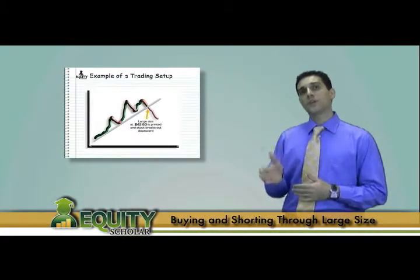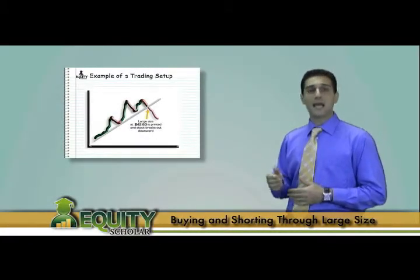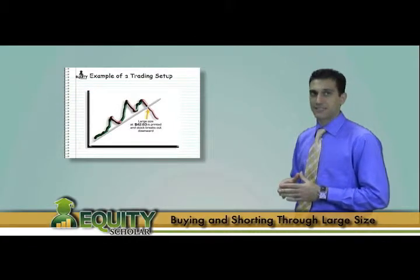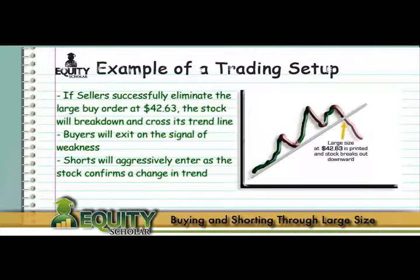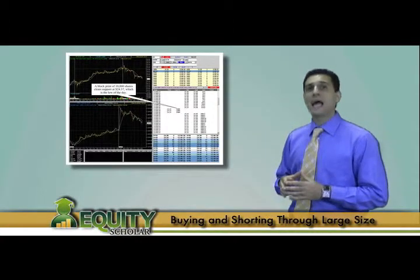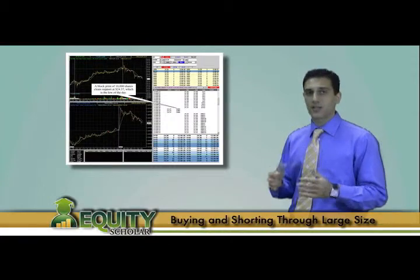However, if the large size of 20,000 shares at $42.63 is successfully printed through, then the stock will break down and reverse trend. Those long the stock will exit as the large size, which was acting as support, is eliminated. Moreover, shorts will aggressively look to enter as the stock reverses its trend. Let's take a look at a few examples to get a closer look.